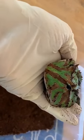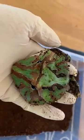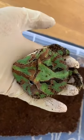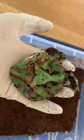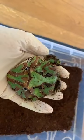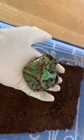That's one big mouth for the size of this little creature. And look, if I turn him that way, you can see where the mouth starts and ends again. So he's really all mouth and all belly. And for that reason, he can actually eat some enormous sized prey.